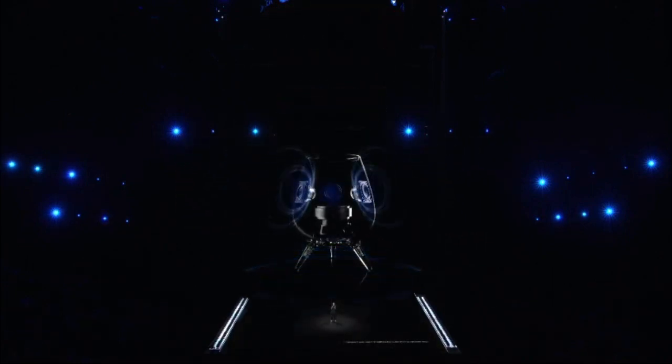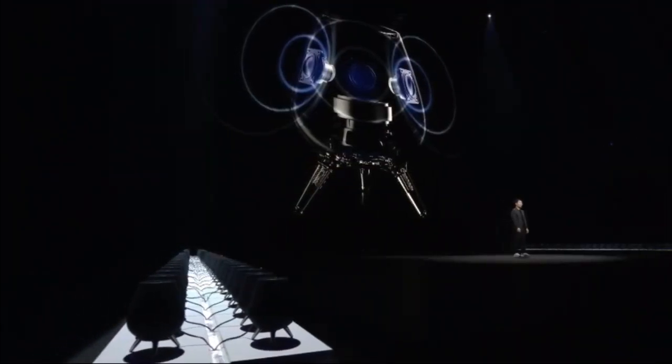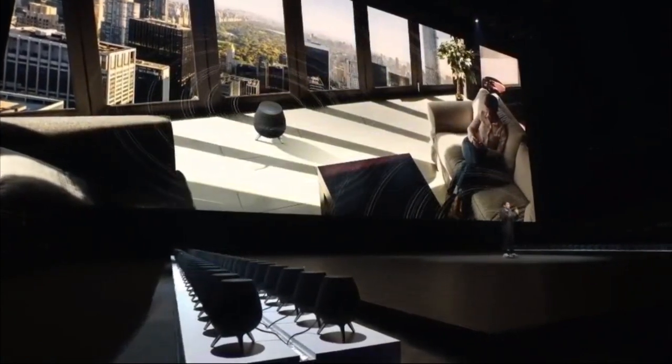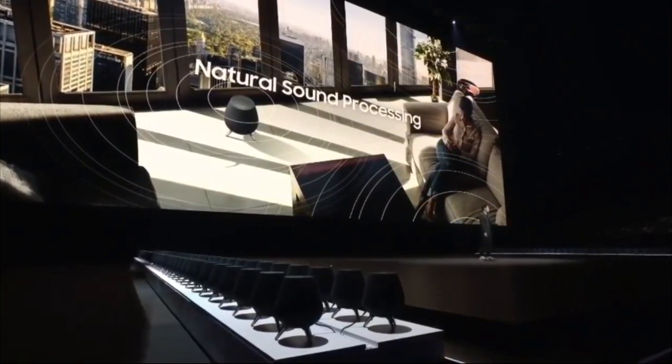It has elegant circular form factor with 6 meter high range speakers that send the sound in every direction. And it has a subwoofer that provides deep, rich bass as well. And with the Harman's natural sound processing, you get a realistic surround sound experience that feels like you are right in the middle of a live concert.